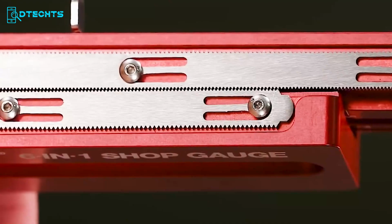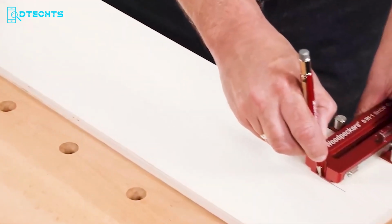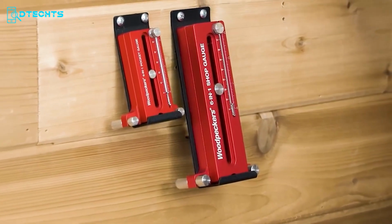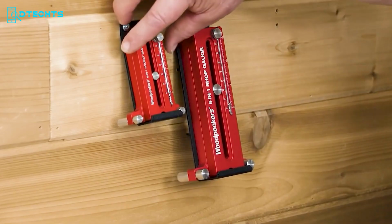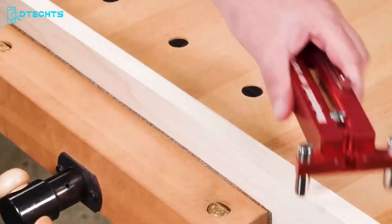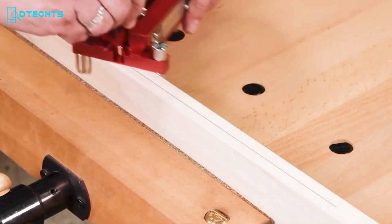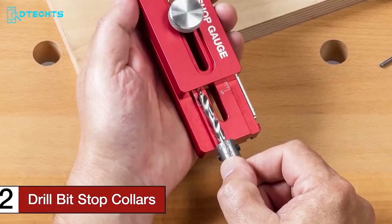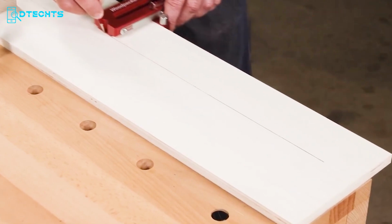What truly sets it apart is the gear rack mechanism that locks the gauge in precise 1/32 inch or 1 millimeter increments, ensuring absolute accuracy without constant remeasuring or second-guessing. The ability to switch between imperial and metric measurements just by flipping the racks is another thoughtful touch, especially valuable for those who work cross-systems. Its larger adjustment range makes the shop gauge ideal for bigger setups while still offering the fine-tuned usability required for detail work. The built-in features like the V block for drill bit stop collars and the sliding block's marking notch show how much attention Woodpeckers has paid to usability and detail.